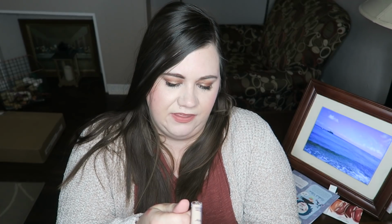And a Tarte Shape Tape Concealer. Double Duty Beauty, it says. And I got the color, I don't know what color it is. It looks like light, I would imagine. Light sand. So it looks like it'll be a pretty good match. It's next to the eyeliner. Looks like it'll be a good match for my under eyes. I don't like to make them too much lighter than my skin because my skin's pretty light. And right now it's kind of dull outside, so my light is kind of washing me out. So I'm not super, super pale like this, but I am fair.